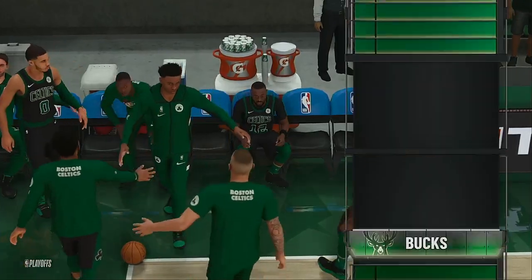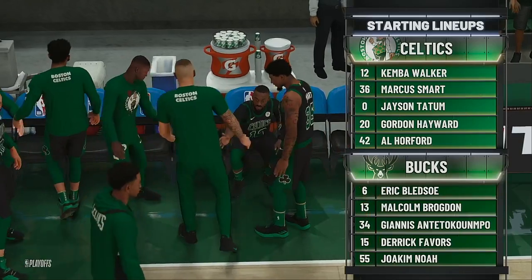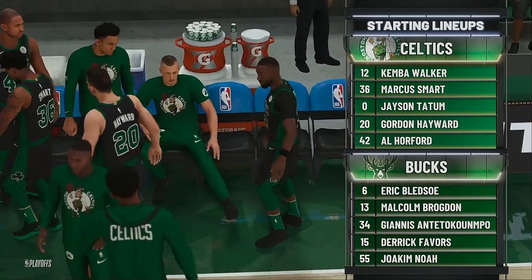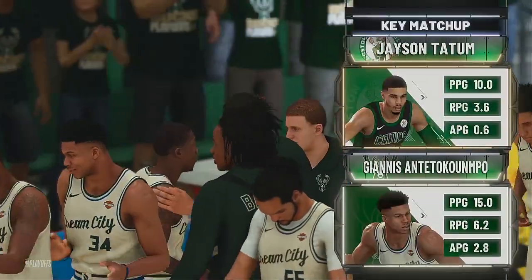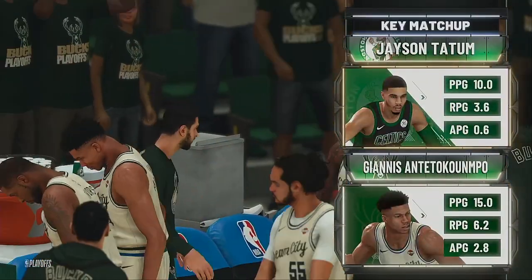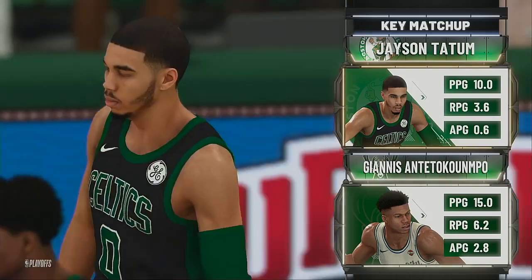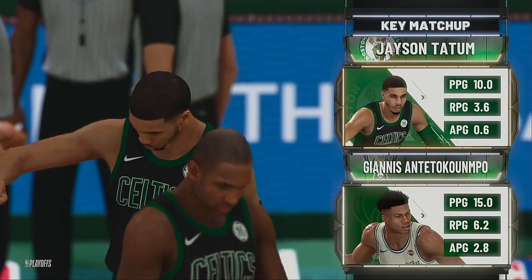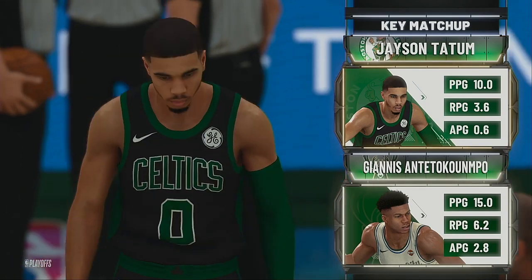Thanks. So let's take a look at the Boston Celtics starting lineup. Walker and Smart, the guards. Tatum and Hayward make up the two forward spots. And it's Horford in at the center position. And for Milwaukee, they've got Favors, Malcolm Brogdon out there at Bledsoe. Then there's Noah. And it's Giannis in at the three, the small forward.